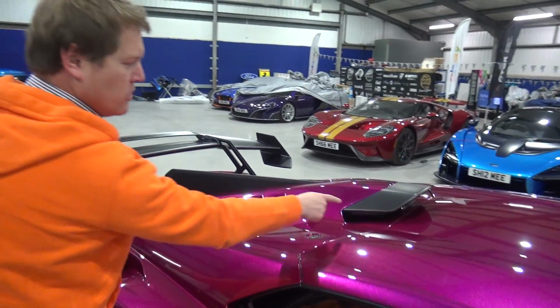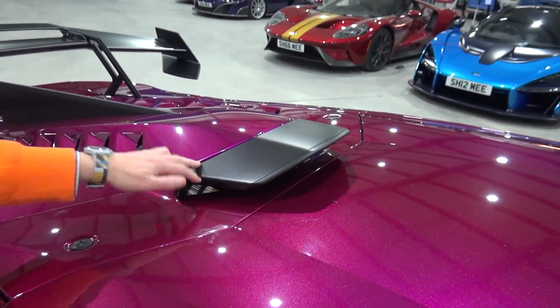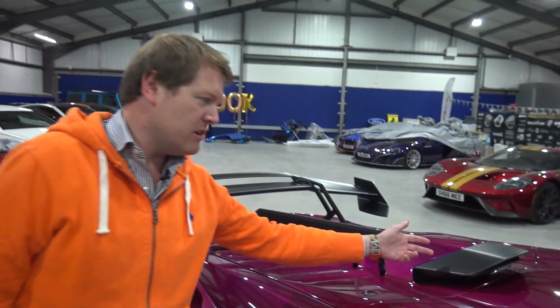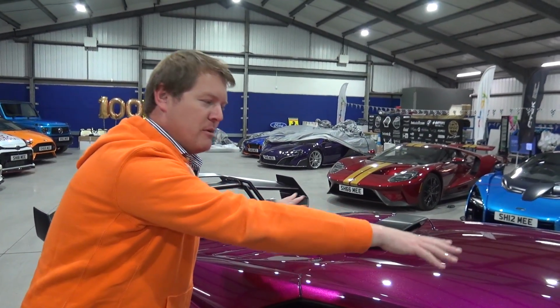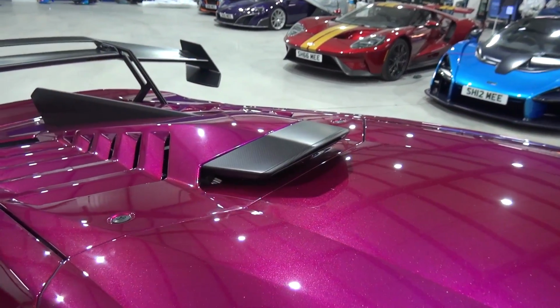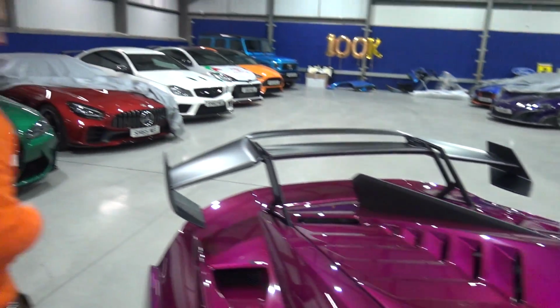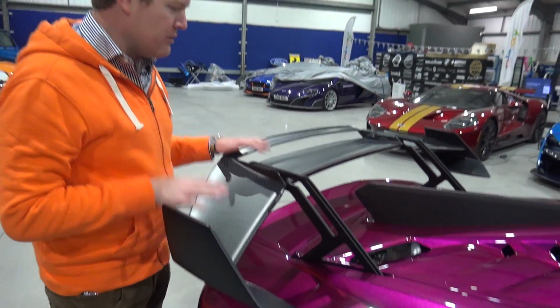I can't decide what to do with the snorkel, because originally on my design, I was going to paint the entire snorkel yellow. It was going to be literally just yellow against black. Remember, this won't be Viola Bast, it won't be pink, it will be black. And that in yellow would really stand out, but it looks really cool in satin carbon, so I'm not entirely sure. The end plates on the wing, those will go yellow. Obviously the wing itself will stay carbon.